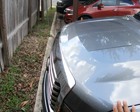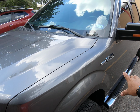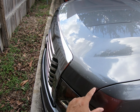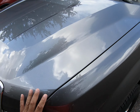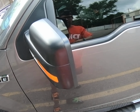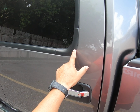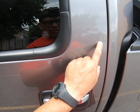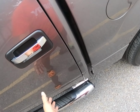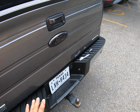If you see this truck, this is my personal truck. It is 100% covered in paint protection film, with the exception of the roof. That's why you see no pits and nothing on this vehicle. I'm going to show you what this does and what this doesn't do. You can see right here, there's a division. If you look very closely, everything is custom cut all the way around, the whole side all the way to the bottom, paint protection film. Let me bring you here to the back.